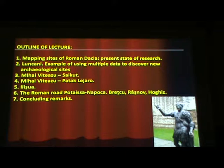This paper is part of a bigger project, mapping these sites using all data available, cartographic data from regional gazetteers and so on. So I will refer first to the present state of research concerning the analysis of the landscape, then three or four examples close to a very important former Roman city, which was Potaissa, today Turda, Cluj County, 30 kilometers southeast of Cluj. Potaissa was important within the Roman period because it was a very important legionary fortress, and it was a city which benefited of juridical status.